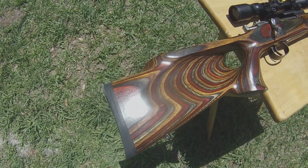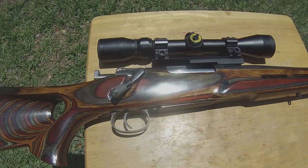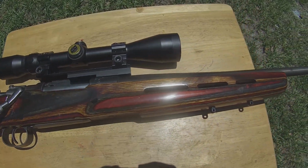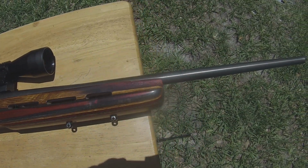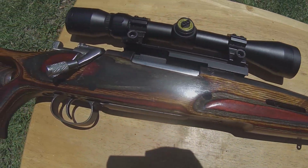Unfortunately, there's nothing on this rifle that I can unsporterize. The stock obviously is gone, the barrel's been cut, the receiver's been drilled and tapped for a scope, and the bolt has been defaced. There's literally nothing on this rifle that I can unsporterize. Anyway, I don't really know where to start with this.